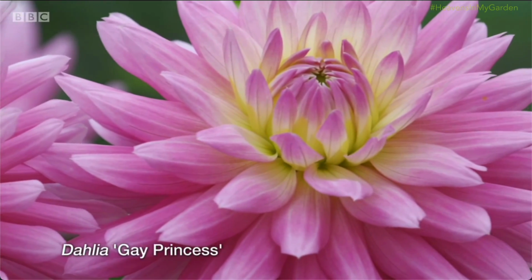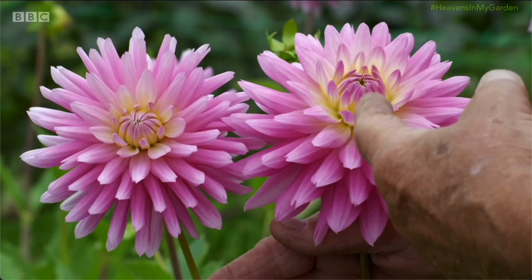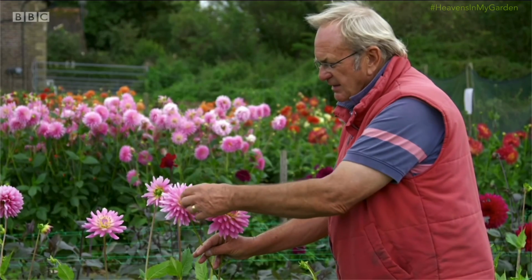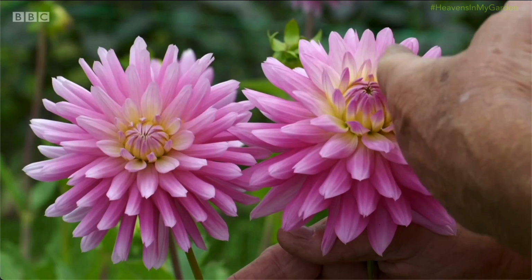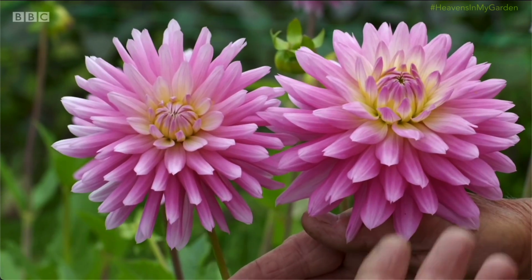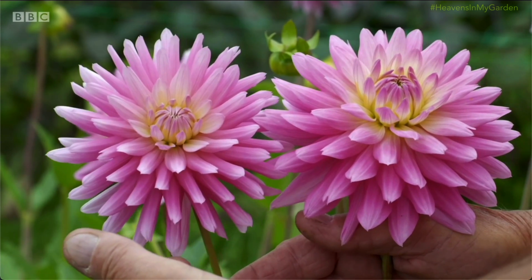So the farmed flower has greater intensity of colour. The glow from the centre is more intense than it is on this one. This is just largely pink and a bit of white. This has this creamy glow coming from the centre as well. So the whole flower is showing more vibrancy.